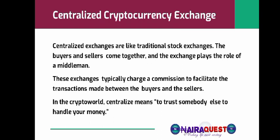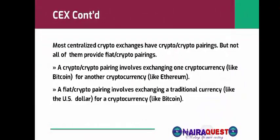For example, if I want to buy Bitcoin and you want to sell, there's someone that will act as a middleman, collect the Bitcoin you want to sell, and then collect the money I want to buy my Bitcoin with. Then if agreement is met, the person will give me the coin, then give you the money in return. But before giving you, he or she must have deducted the transaction fee from it. That's how a centralized exchange works in cryptocurrency.